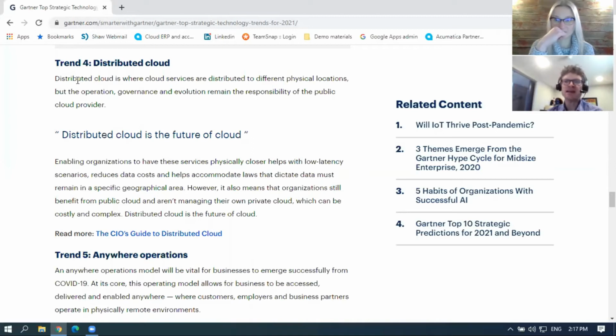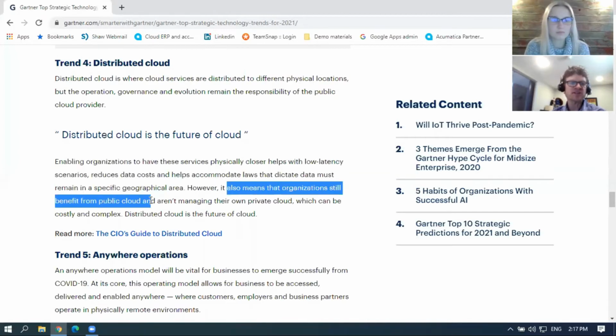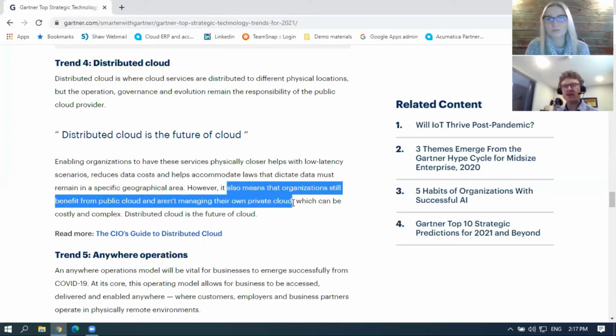Distributed cloud starts to get a little bit technical. What the heck is that? All they're saying here is that we have cloud services distributed to different physical locations. A couple of the implications I'll point out here: organizations can still benefit from the public cloud, but if you're managing it internally or even managing a private cloud, that means you're kind of limiting yourself.